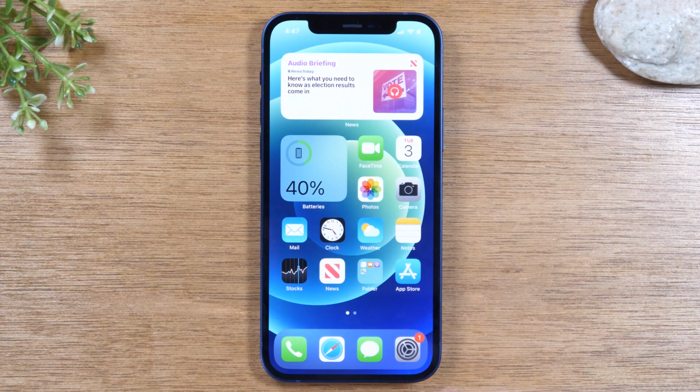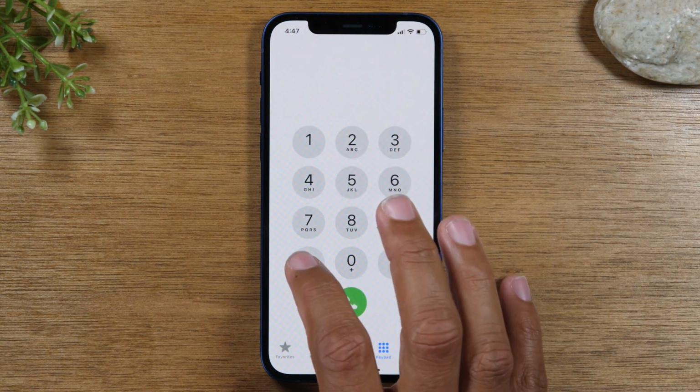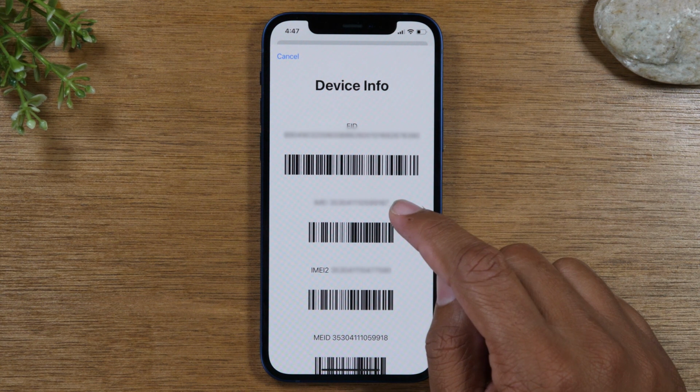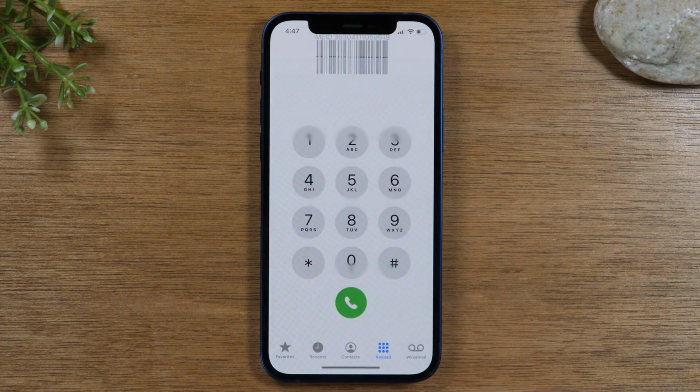Today we're going to walk you through how to unlock your iPhone 12. The first thing you'll want to do is go to the phone app. You're going to type in *#06#. That's going to show us our IMEI. You will need to write down this number right here. You're going to need it for later on in the process.